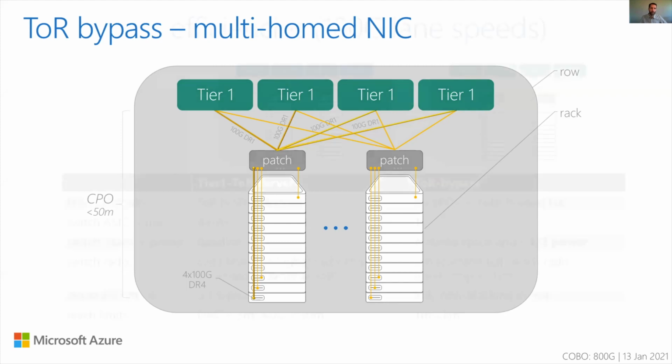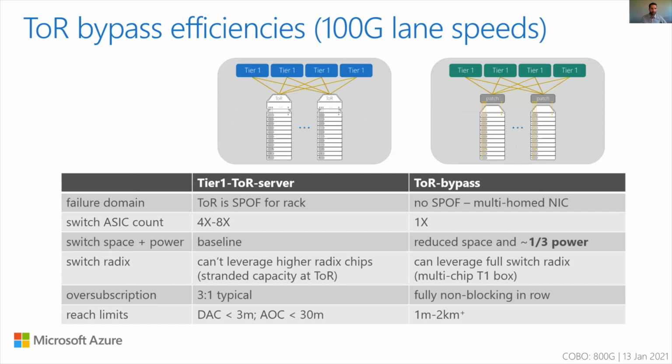When you compare the efficiencies of the old way of doing things on the left with what we're calling TOR bypass with the 100 gig lanes, you can see there's a host of advantages. One being the failure domain. A TOR is a single point of failure for an entire rack. If you're serving content, maybe that's not a big deal, but if you're providing compute as a service, that can be huge. Whereas if you're multi-homing your NIC, you have that 4-way resiliency, or I would say N-way resiliency, depending on the number of interfaces or planes on your server.